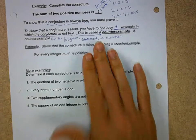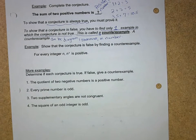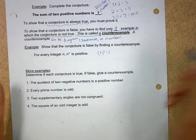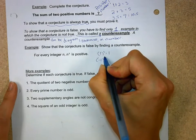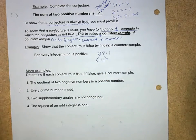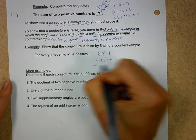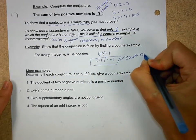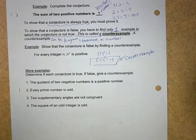So let's look at this next one right here. Show that the conjecture is false by finding a counterexample. Well, with this one, we say for every integer n, n cubed is positive. Well, a lot of you are like, oh, we instantly can see the error there. Because obviously when I go 1 cubed, it's definitely positive. But what if I put a -1 in? Well, -1 times -1 is +1, times a -1 makes it a -1. There is your counterexample.